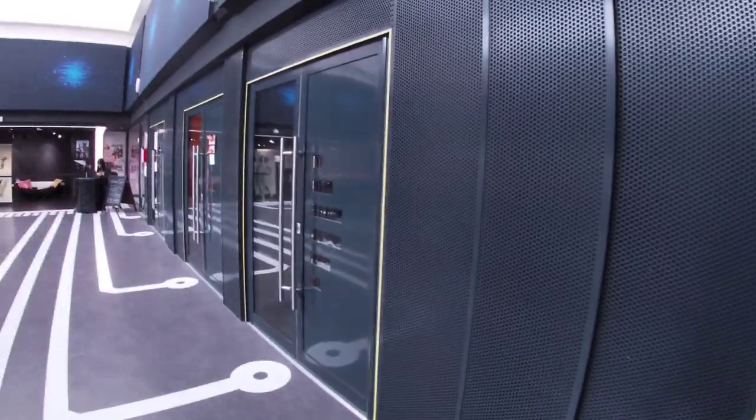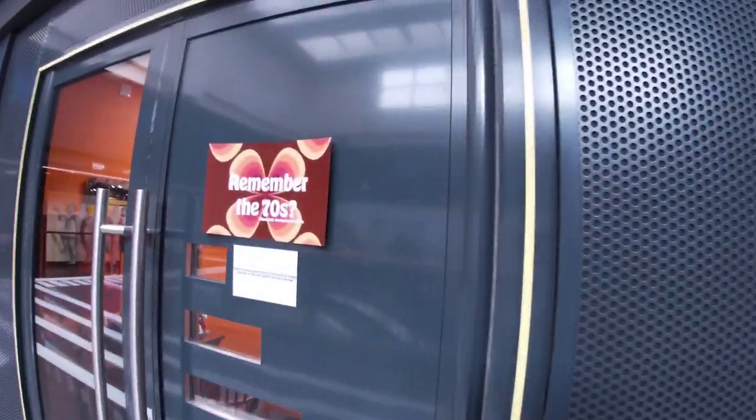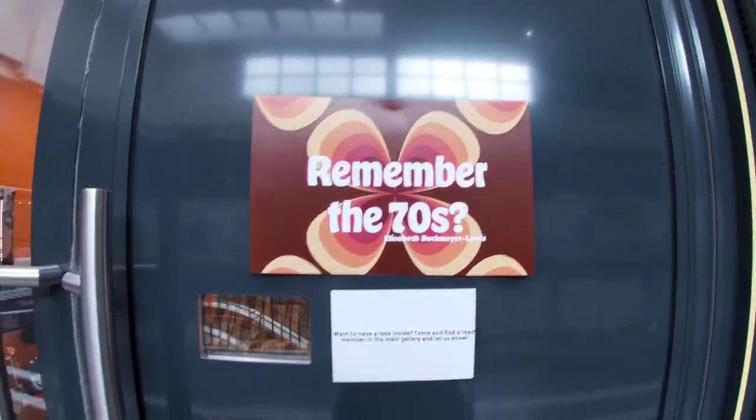Oh, a couple of people that know each other, just met up there. Look at that frost pond there. I don't know what these little rooms are. There's one here, it says, remember the 70s.